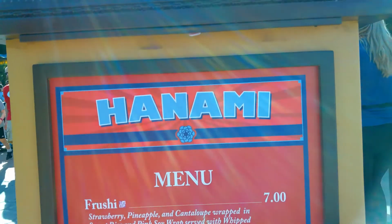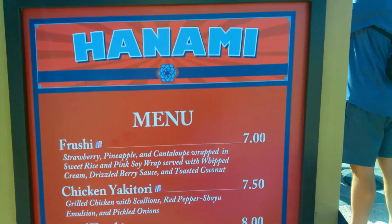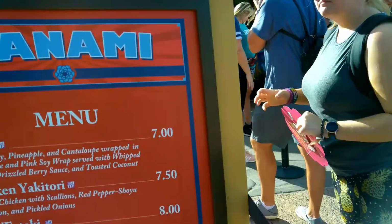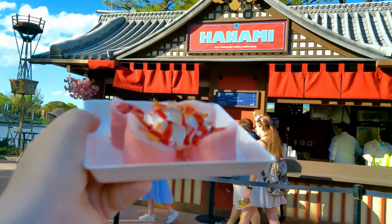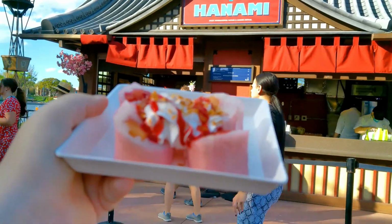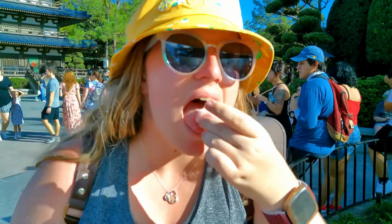So up next is the Hanami booth, which is the Japan booth, and they have the Frushi! We're so excited. We're also gonna get water because I'm dying. Frushi, that's the Morgan. She's sunburnt.